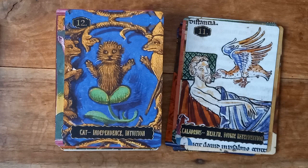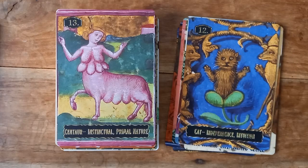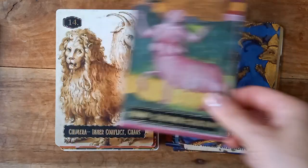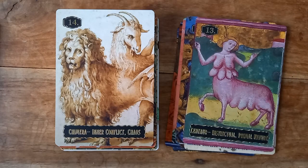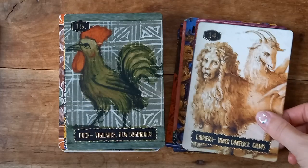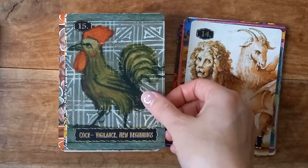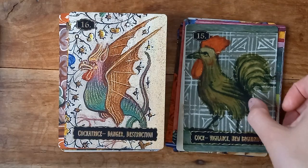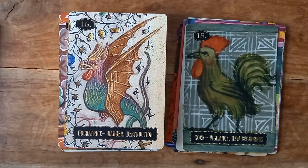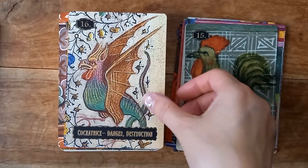Cats, I think we all know about those. Independence and intuition. Our centaurs, instinctual, primal natures. Chimera for inner conflict and chaos. Vigilance and new beginnings for our bird. Cockatrice, danger and destruction. It's like the evolution of this one, isn't it?